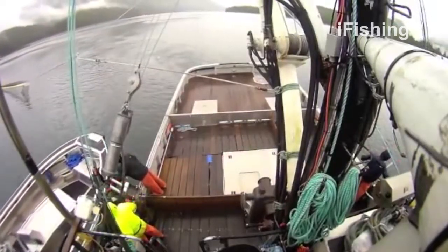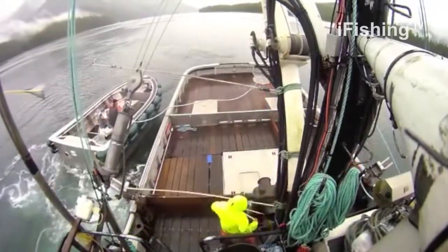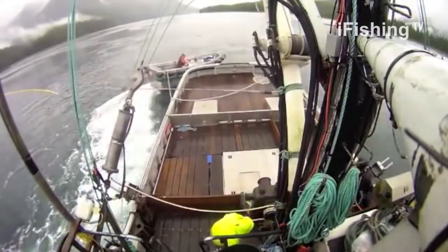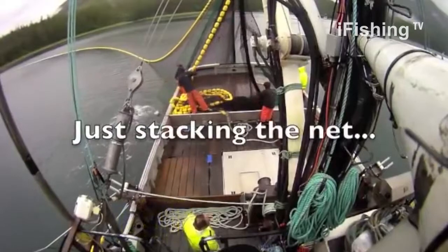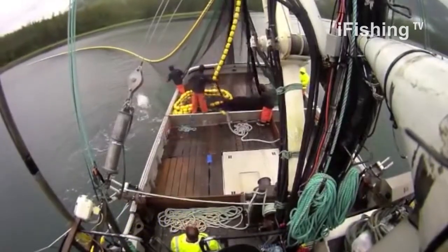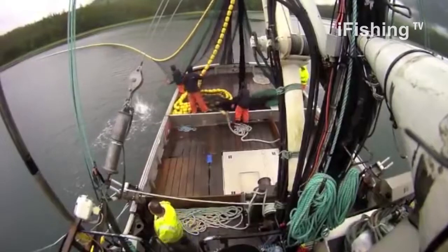Here comes the power skiff again, handing off his tow line first, and then the purse line, which will purse up the rings. Before half purse, we stack the net at a very slow pace to make sure that we don't purse the rings over the top of the fish. The corks are always stacked on the inside of the boat while the leads are stacked on the outside of the boat, and then they switch over at the half purse.